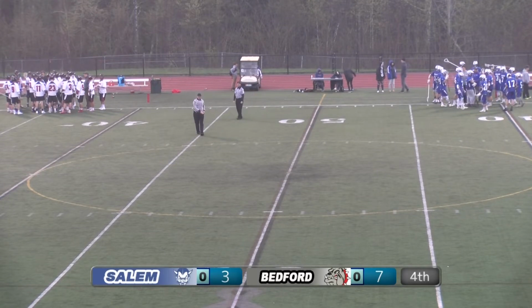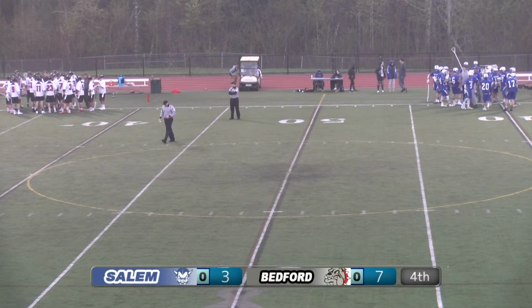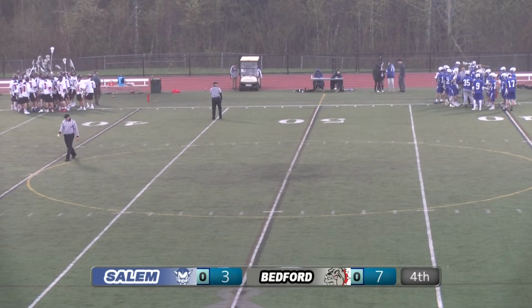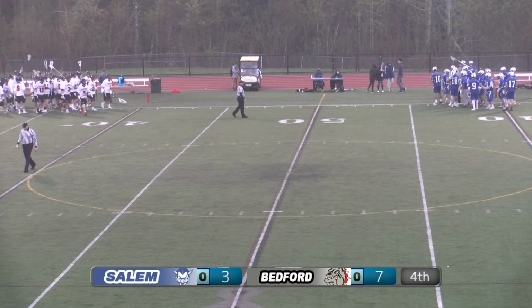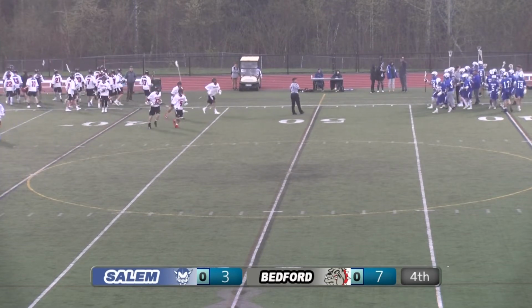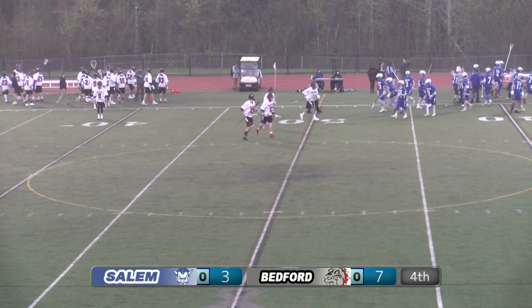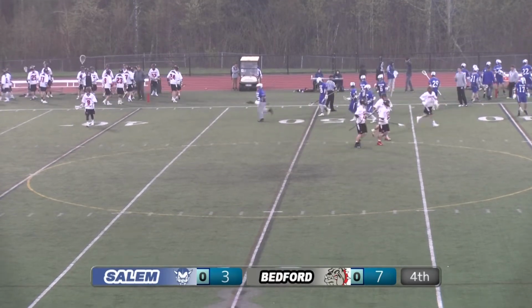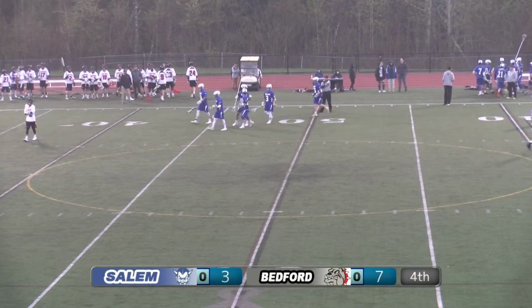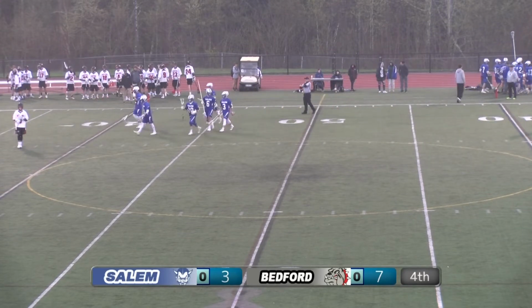Game of momentum here, too. So we'll see who gets the first one on the board in the fourth quarter. 4 goals can come very quickly in a lacrosse game. We saw 5 in the first quarter for Bedford, and it's been a little bit quiet the last 2 quarters with 1 in the second and 1 in the third. But again, that momentum can change very quickly, and goals can come very quickly.